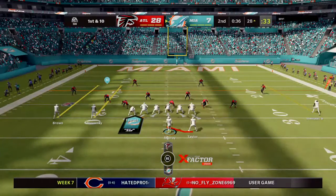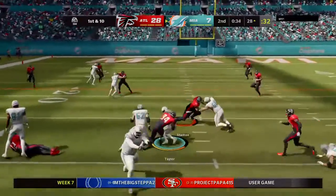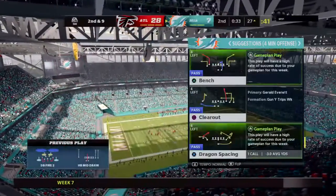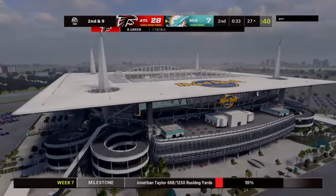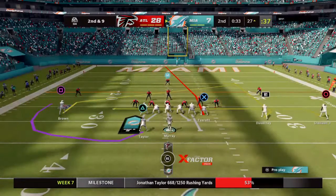After the penalty, a fresh set of downs. It's 1st and 10. On the draw is Taylor. And he'll get this one down to about the 27. Now the Dolphins going to burn the first of their timeouts as the clock will stop with 33 seconds to go in the first half. The run only got a yard. Here's 2nd and 9.